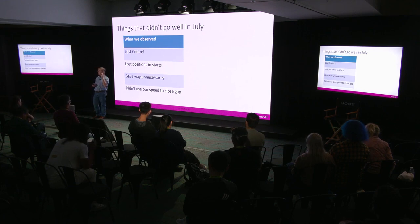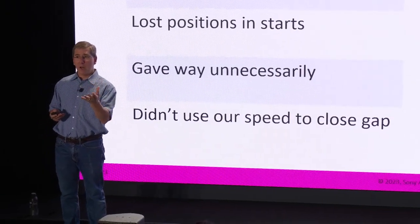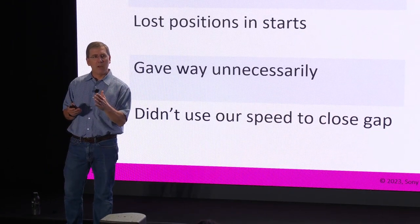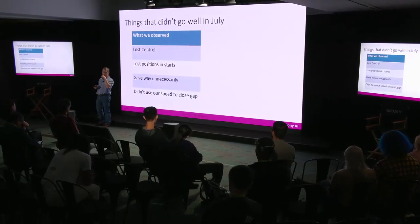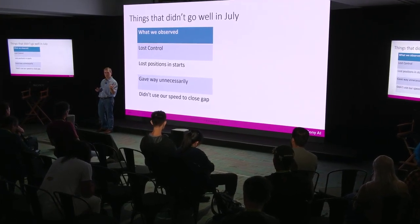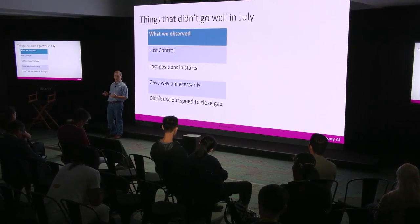There was one instance where GT Sophy lost control, and we investigated why that happened. The starts are actually very hard because all the cars are close together. There's usually a couple quick turns, and so you have to navigate this very dense, very chaotic beginning of a race. We talked about that one where GT Sophy gave way to Yamanaka, so we investigated why that happened.